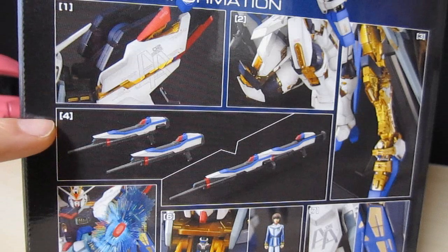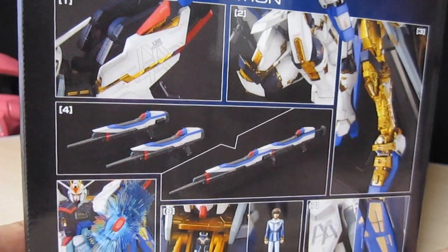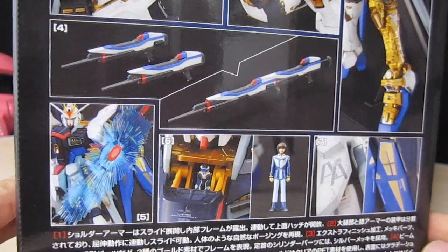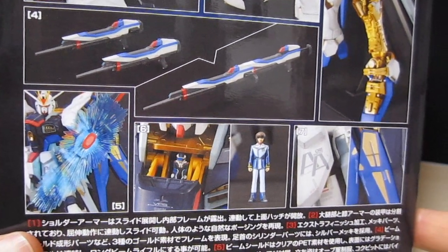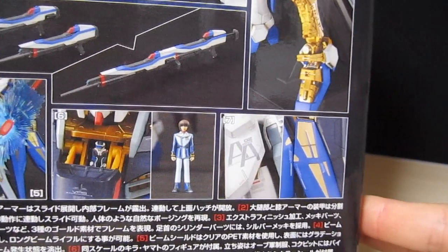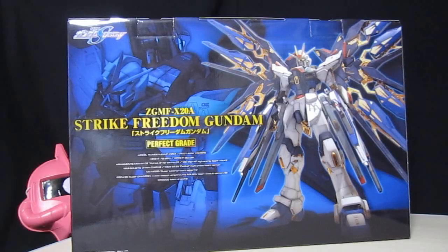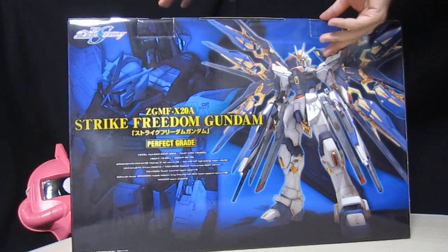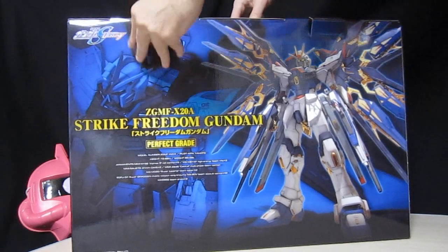Then you're going to have, of course, the ability to take the beam rifles and transform them into the long beam rifle. At the bottom, you're going to have a shield, which is pretty similar to anybody who's built a Master Grade Destiny or Infinite Justice. Wonder if it stepped up there. You get 2 tiny little Kira figures, one for the cockpit, and you can paint those up all Warhammer-like if you're good, and a whole bunch of decals, including these special gold type ones. I really haven't cracked this open yet, but let's take a look at what's inside.